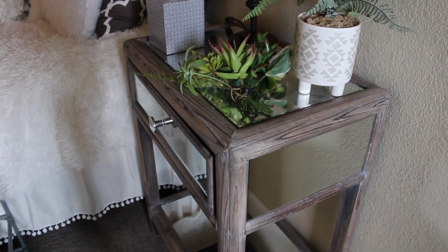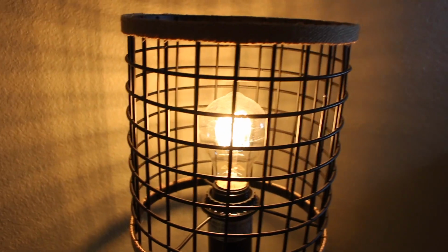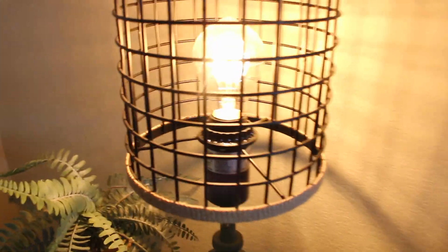That was totally not something that I was going to put into my room, but it just so happened to come out like that. I got these lamps from this random store, actually the same store that I bought the cow from. I really didn't know what kind of lamps I wanted in my room, but these just kind of happened and I ended up really loving them. Like, look at how the light turns out.